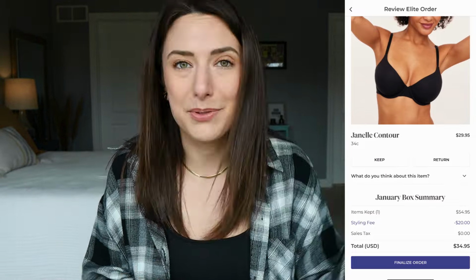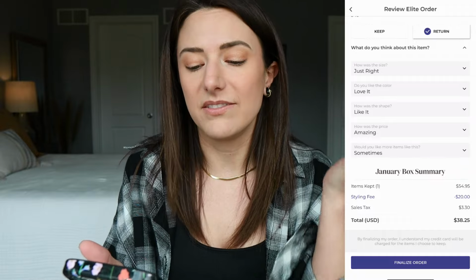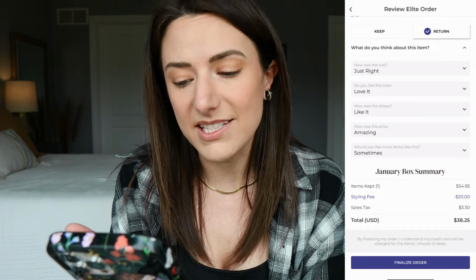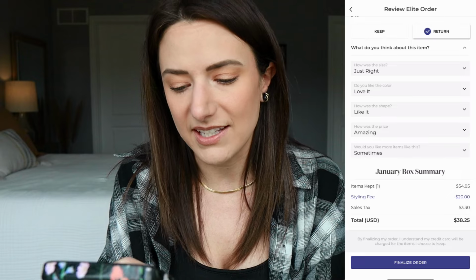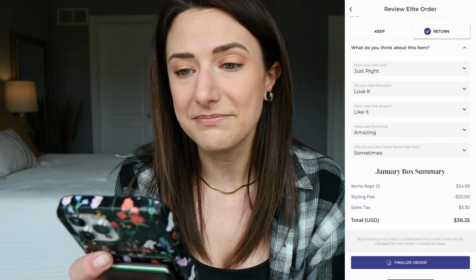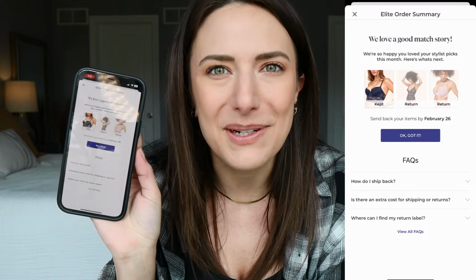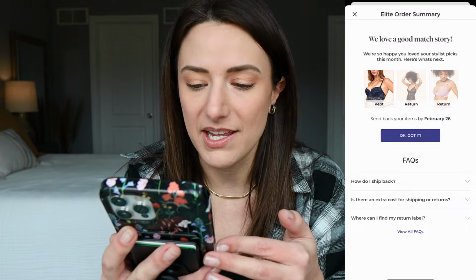Okay, so as it would turn out, I am only keeping one thing or one set out of this, $54.95 less my $20 styling fee plus $3.30 in sales tax means that my new total is $38.25 and I could just click finalize order. And that's it. Actually, it says I could send back my items before February 26th, which doesn't sound like it's giving me a whole lot of time to forget about it. All right, that is all set to be returned.